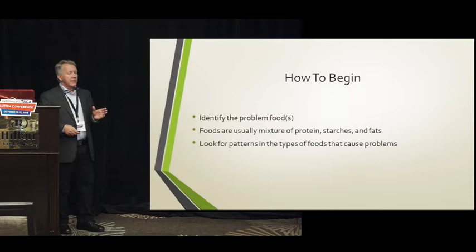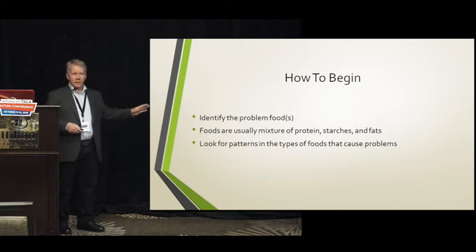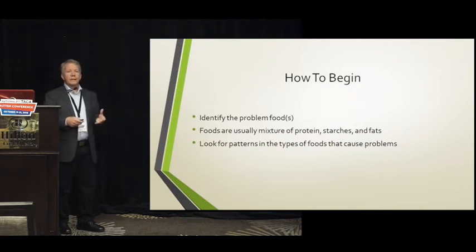Now you look at the individual portions of that spaghetti meal. Were there any other similar patterns with other meals that contained any part of that same meal? For example, cheese. If you had cheese on the spaghetti, did you have cheese on another food that caused a similar reaction? Again, that will help you start narrowing down which foods are the problem. If he eats cheese with something else and there's no reaction, okay, maybe it's not the cheese. Maybe it's the pasta. So you're always looking for patterns in the foods that cause the problems.